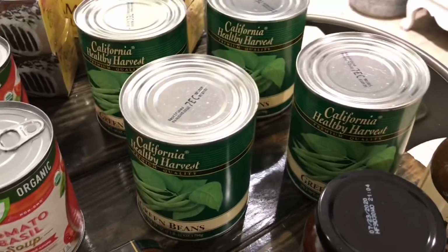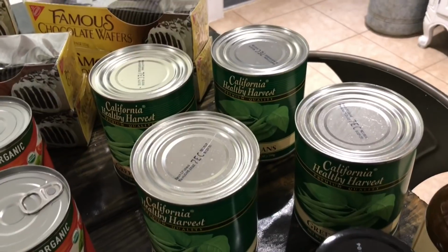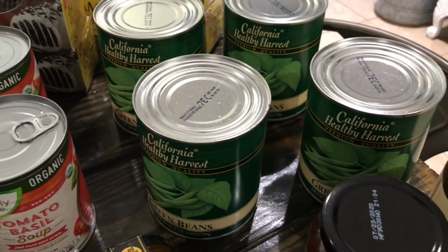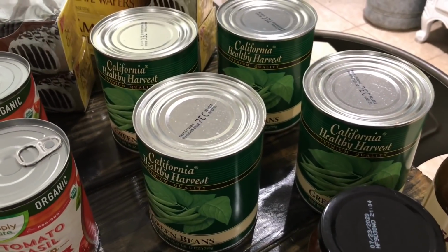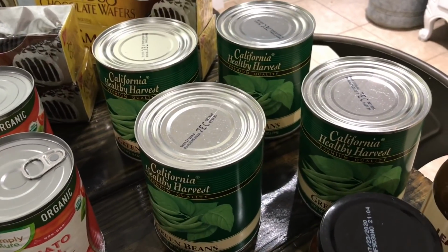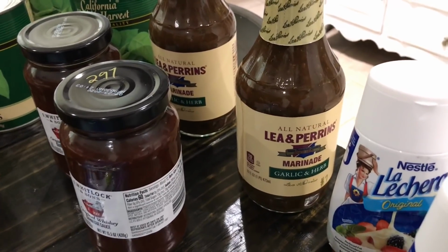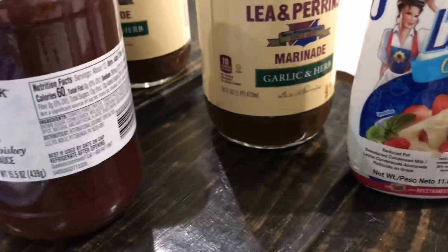Moving on, every time when I go to the dollar stores and they have the big cans of product, I always pick up a few. I picked up 4 of the 28-ounce green bean cans. These are pretty basic, no real big savings, but if they have it, it just makes it more convenient for me than to buy multiple small cans, if that makes any sense. And they're usually about 48, 49 cents a can, so I just do the $1 for the big one, get it over with. I picked up the Lea and Perrins marinade in the garlic and herb all-natural marinade 16-ounce bottles.